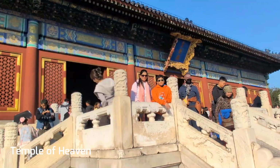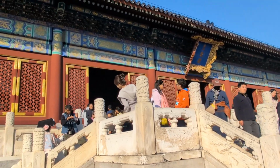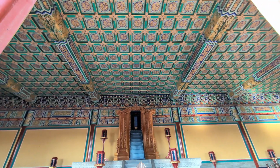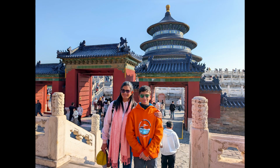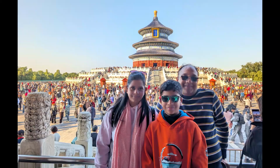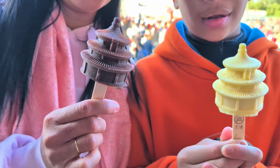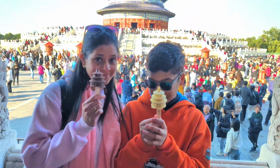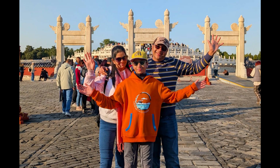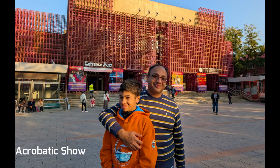The Temple of Heaven is a complex of imperial religious buildings in central Beijing. The temple was built in 1420 for the Ming and Qing emperors to perform annual ceremonies of prayer to heaven for a good harvest. The temple is the world's largest building complex for offering sacrifice to heaven.